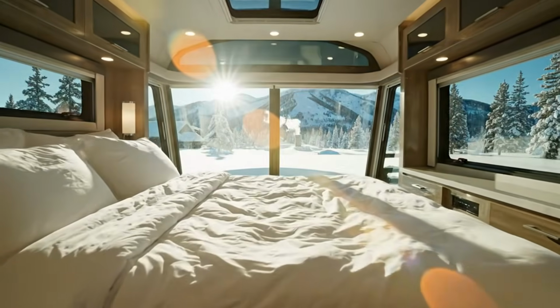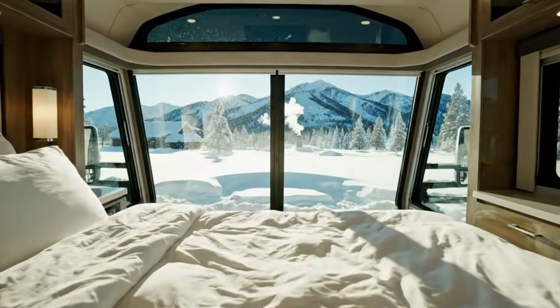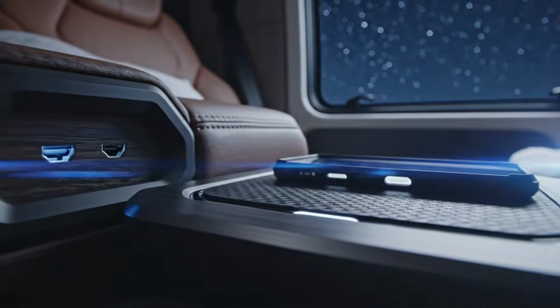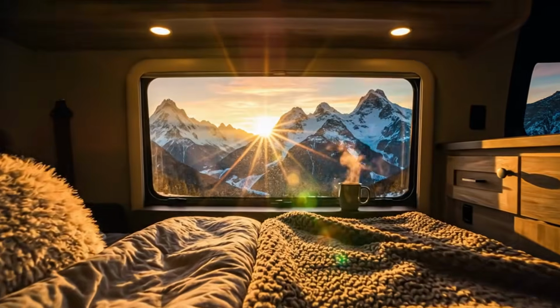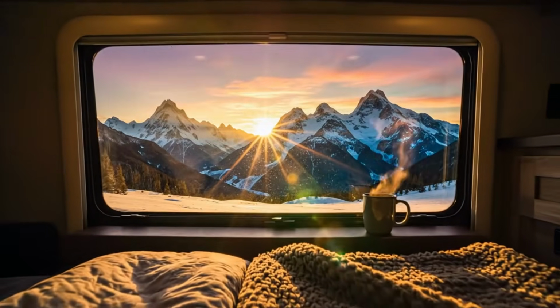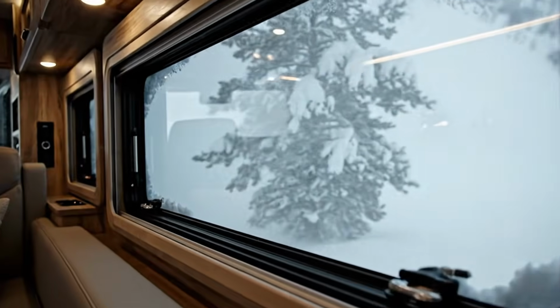One of the standout features in the kitchen is the sink system. Dual-function water delivery gives you filtered drinking water on one side and instant hot water on the other. It's one of those features that sounds small until you use it, and then suddenly you wonder how you ever lived without it. Making coffee, cleaning dishes, prepping food, it all becomes faster, easier, and more enjoyable.